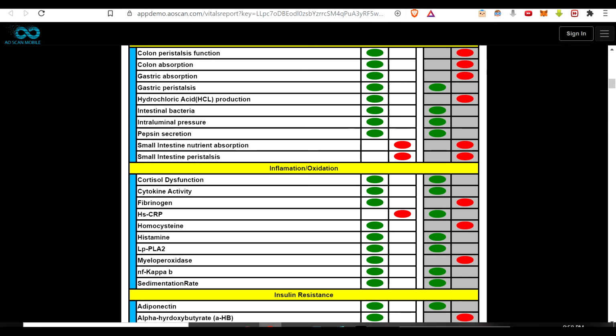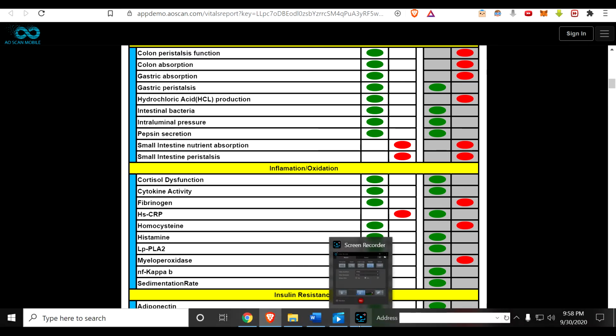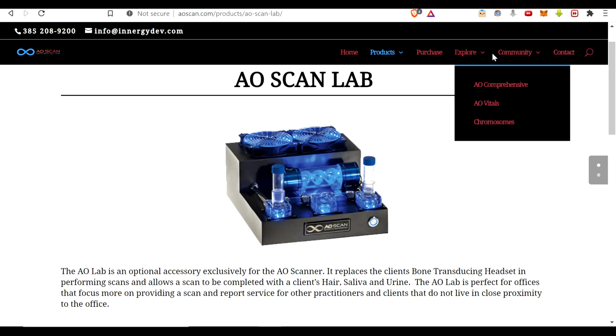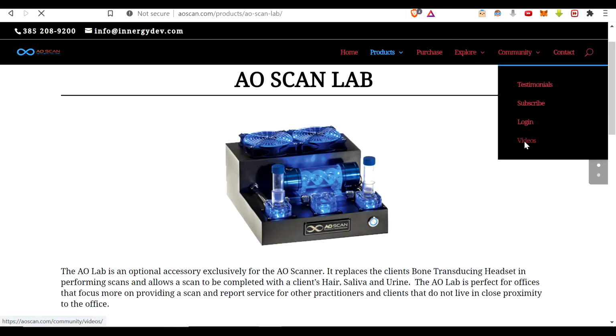And so, with all this data, it becomes very easy to say, hey, these types of herbs, and these areas I'm going to work on with the acupuncture. But the other thing is that we can actually do assessments with the actual supplements as well. So let me show that to you.